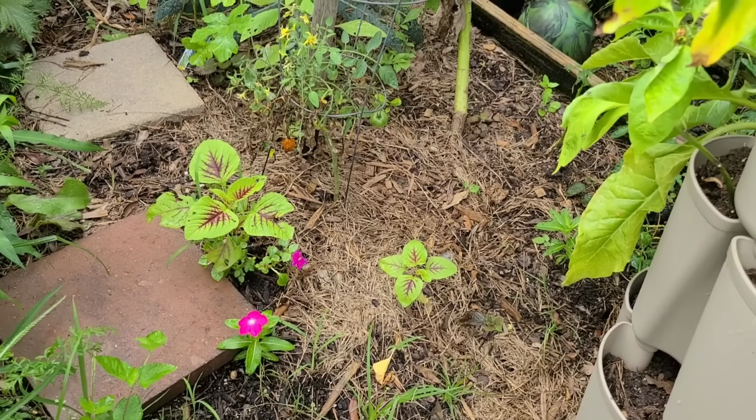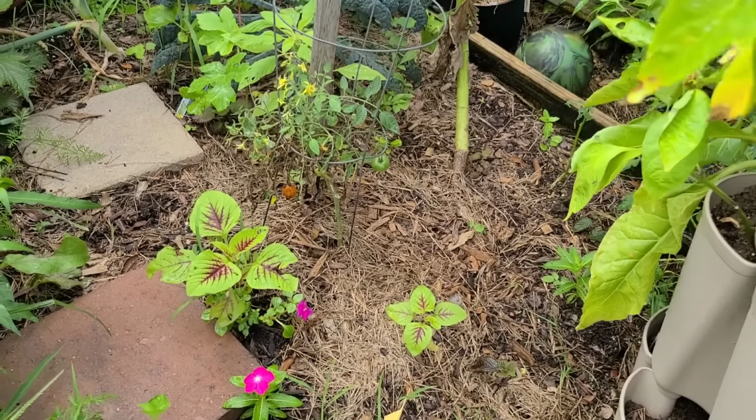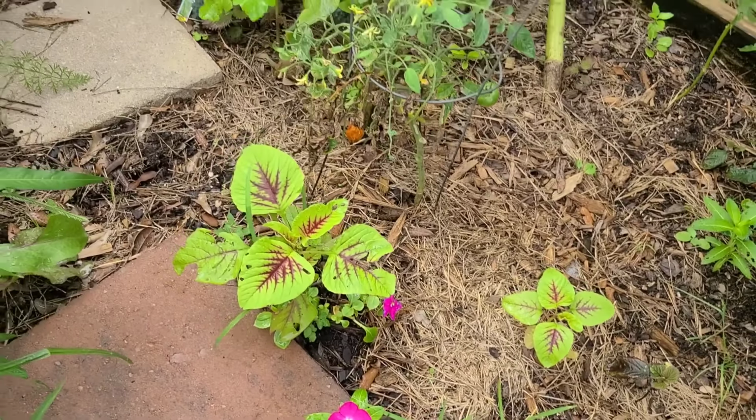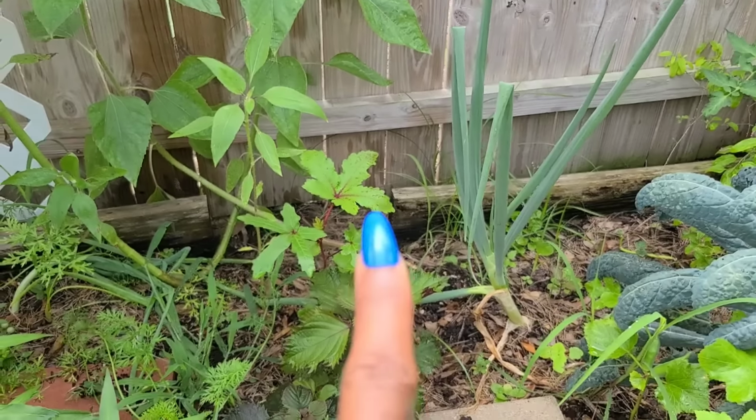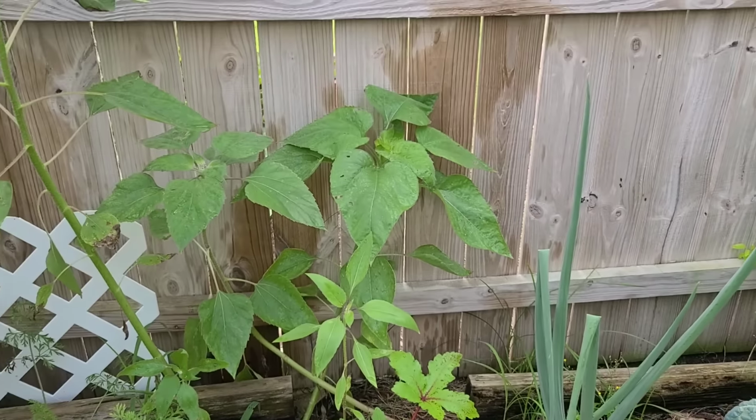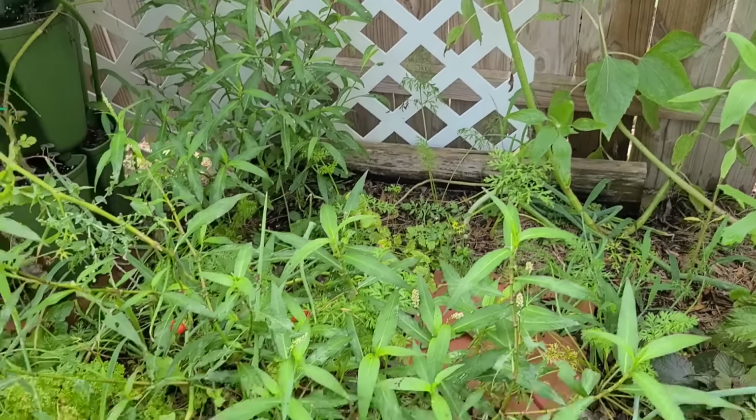This is that amaranth that grows crazy. It just pops up out of nowhere. It keeps coming back. Some more anise down there. That is an okra plant right there that's trying to come through. More sunflowers back here. This is crazy wild.